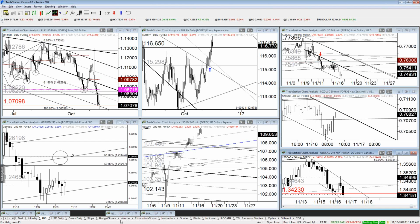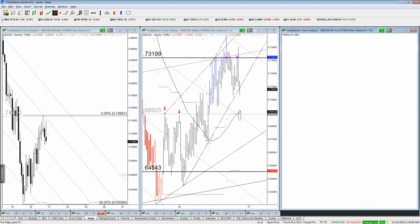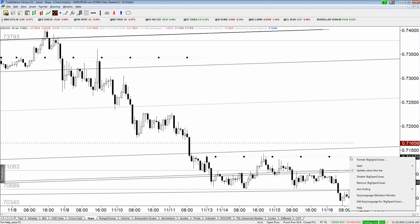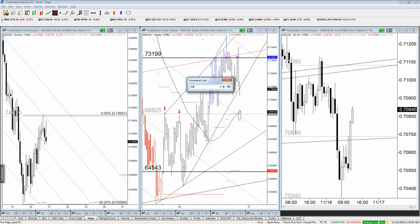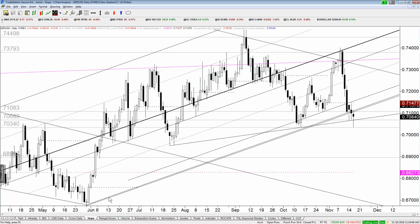So there we have Kiwi dollar. What about the daily chart for Kiwi? Oh, that's the hourly chart. The daily chart. So we've broken support. 1, 2, 3, 4, 5, this is 6 days down so far. Again, why do I keep talking about 7150, aside from the fact that you could complete a flat up there? It's the month open, 7148.